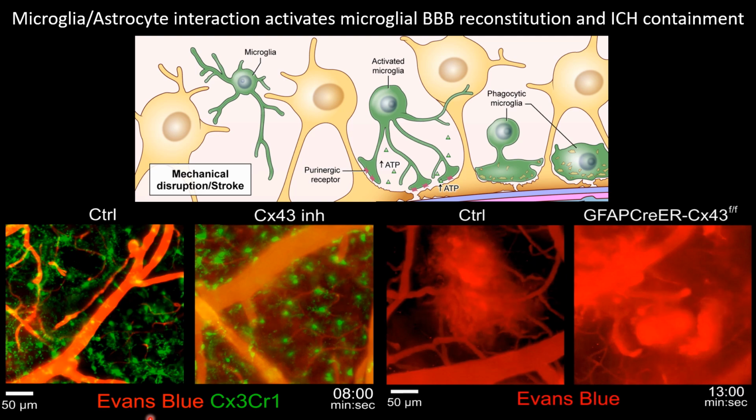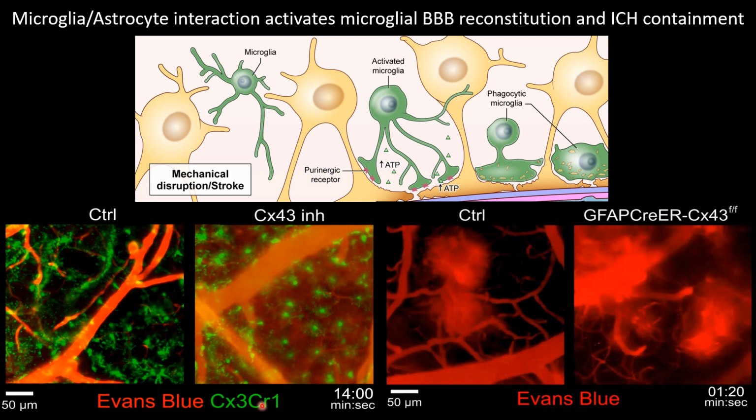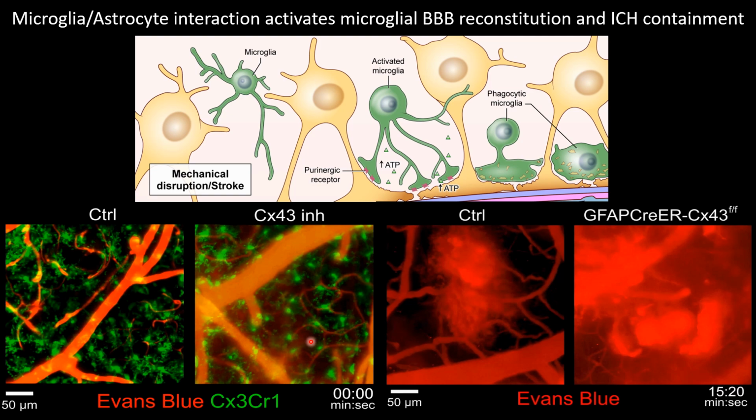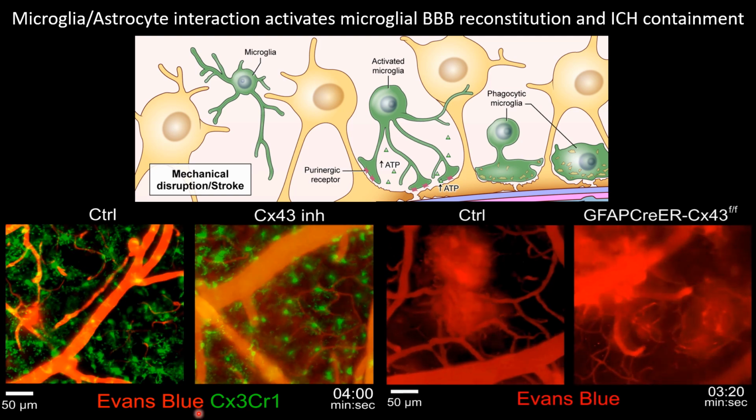Using inhibitors and the power of transgenic models, we were able to stop this phenomenon, and you can see here on the bottom left that if you prevent the microglia from resetting, you have extravasation of Evans blue at a much higher rate as compared to when the microglia are able to buttress the blood-brain barrier effectively.